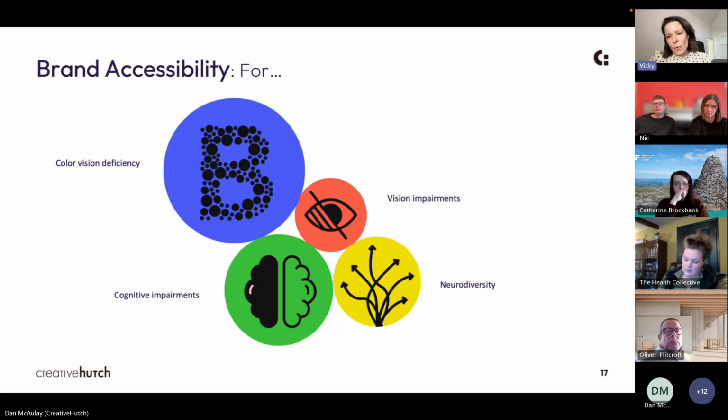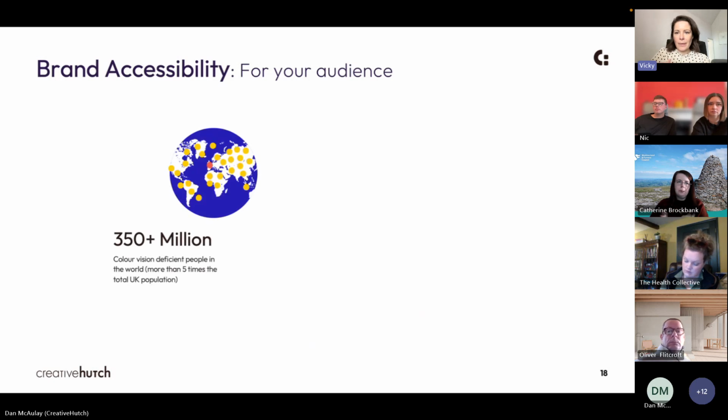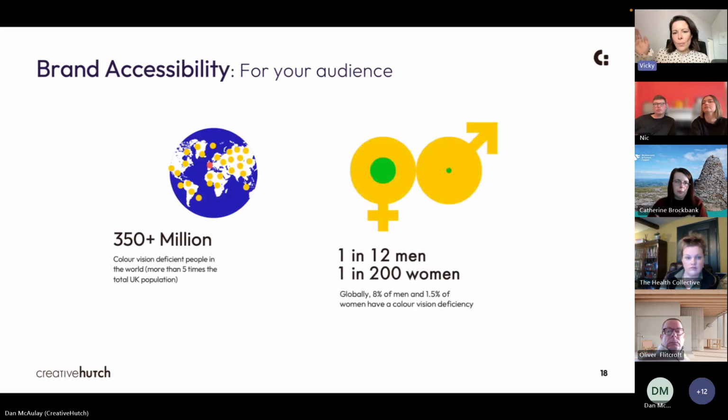And just talking about audience, if we pop onto the next slide, if you think about, again, that shop door, and every 1 in 10, 1 in 5 even, you close the door and say, sorry, you can't come in. That's what we're doing, because 350 million people around the world have colour vision deficiency. That's not including all the other elements of the spectrum that we've just talked about. So that's 5 times the total of the UK. So it's 5 UKs that we're closing the doors on and not speaking to.